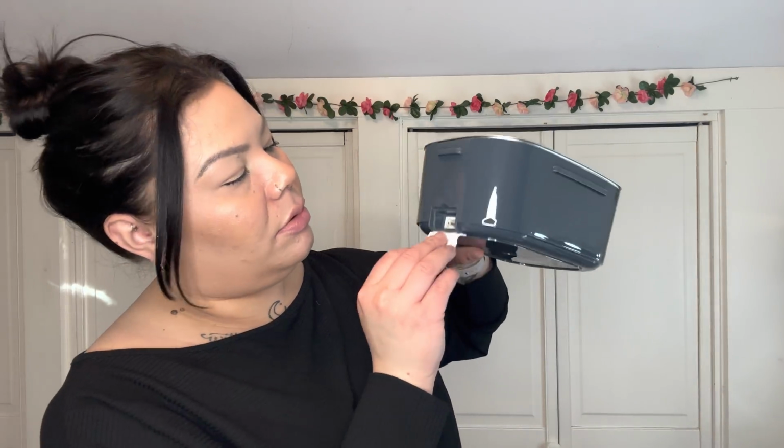And then right here is where you charge it or heat it up. You plug it in here, plug it into your car, and then it will be heating up with the lid on. So yeah, so cool. It's actually a really decent size.